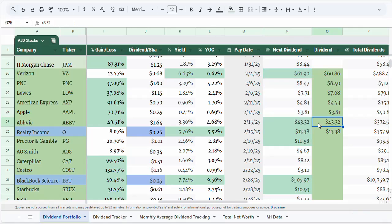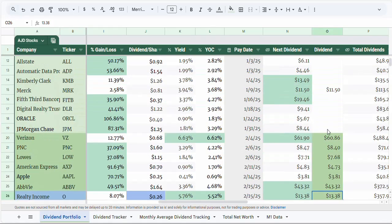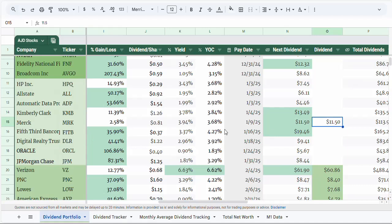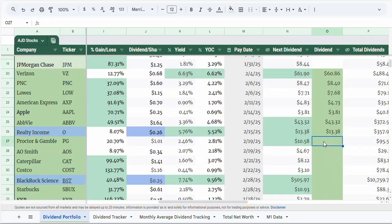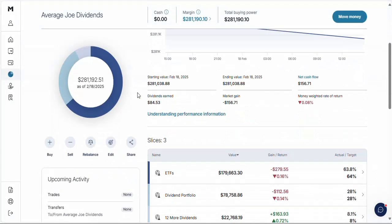We'll count it up again once we update the sheet, because AbbVie and O, those dividends are going to go up, as well as Merck. So in April, approximately the 9th, Merck's dividend was going to be $11.50, but we're going to see that go up with the buy, the $100.01. And then also tomorrow is the 19th, so I'm going to get a dividend from Procter & Gamble. Let's go ahead and actually look that up real quick, and we'll put that in here.